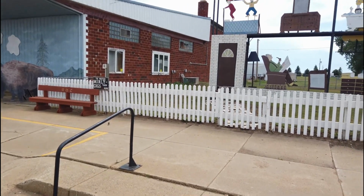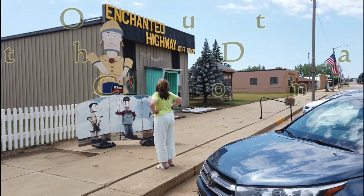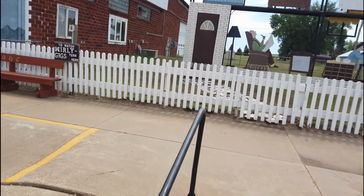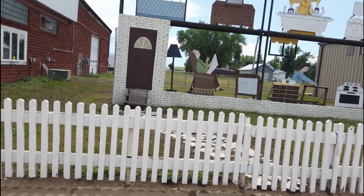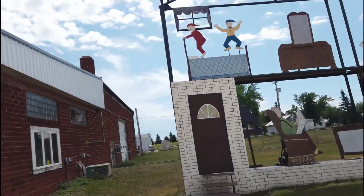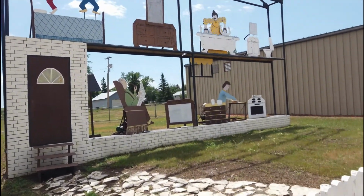Okay, here we are in Regent, North Dakota, and this is where the Enchanted Highway starts or ends, depends. But this is something that we found here the last time, and this is one of the craziest things I've ever seen. This is Americana Deluxe. It says, to watch whirligigs, turn on here.